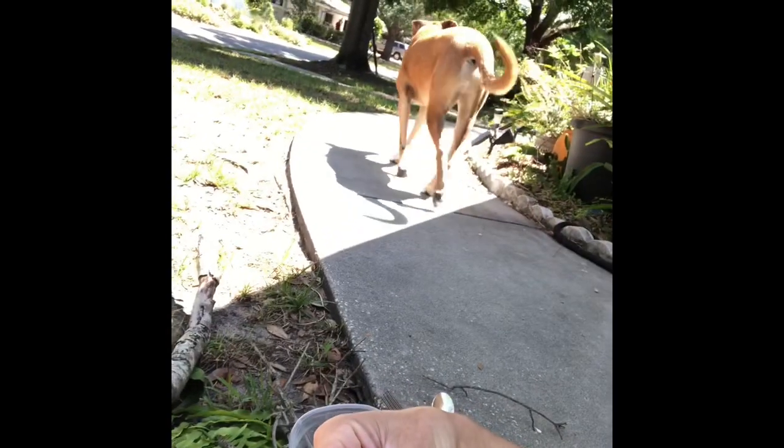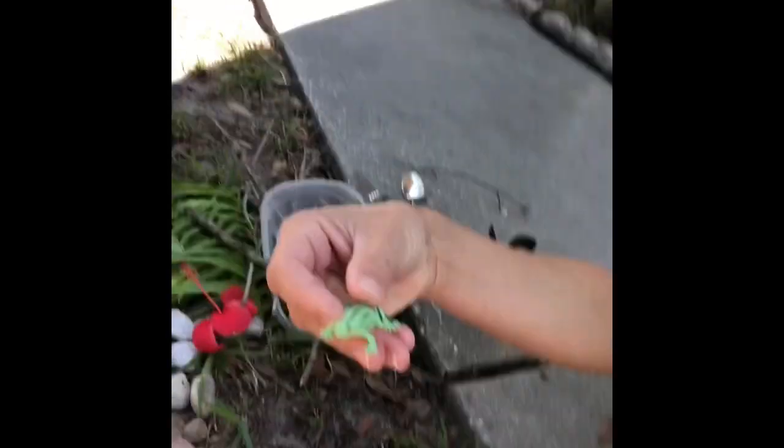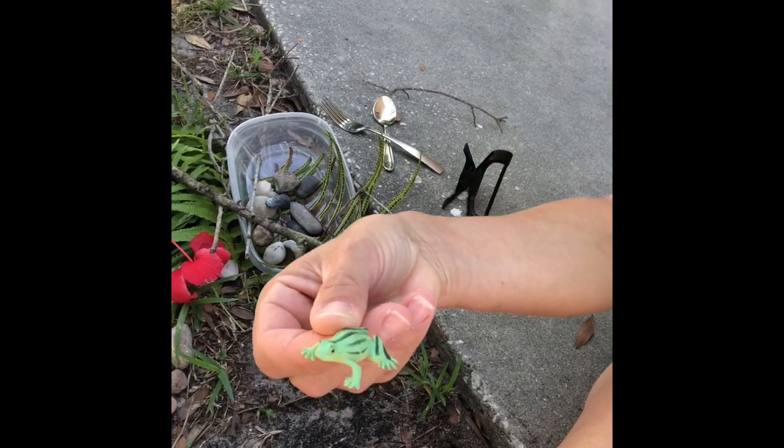Oh, and there's my hound dog. He's going in his habitat, which is my house. So I'm going to make this little froggy a habitat. Also, be careful if you see any ants or bugs that might bite. Make sure you let a grown-up know, because that's not safe.